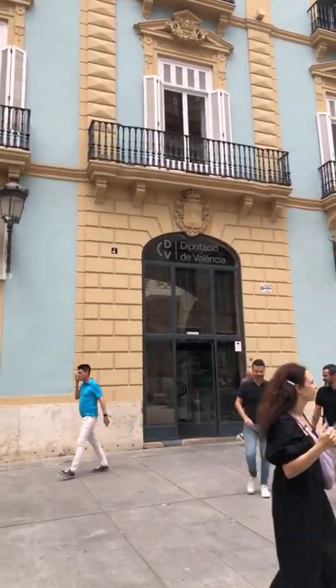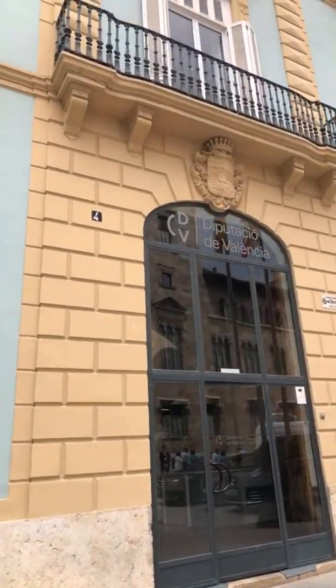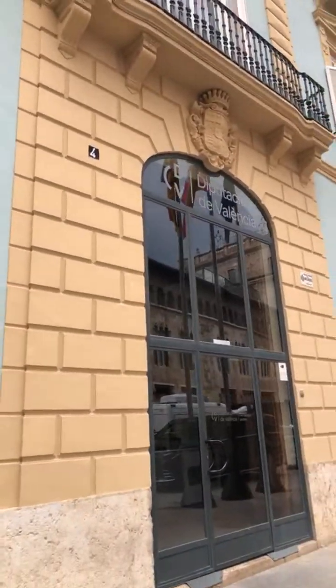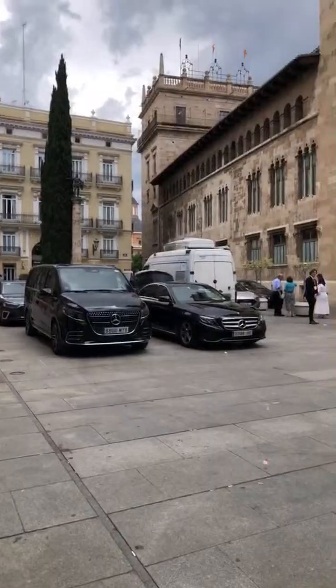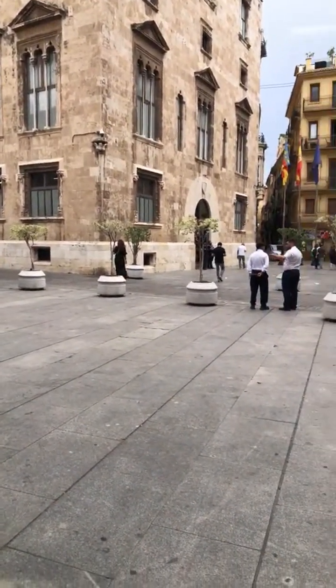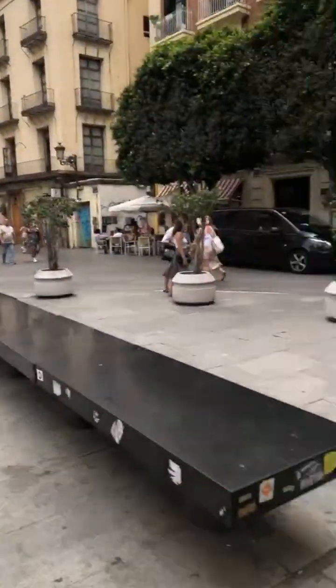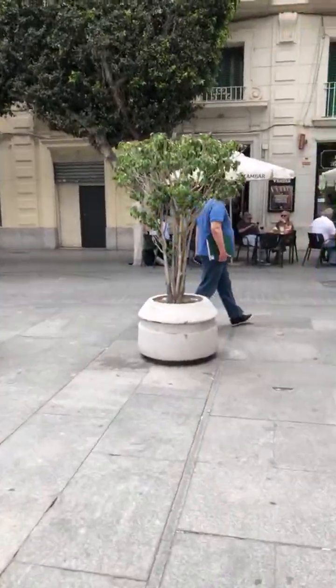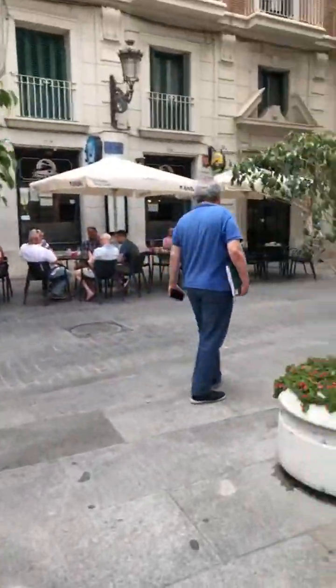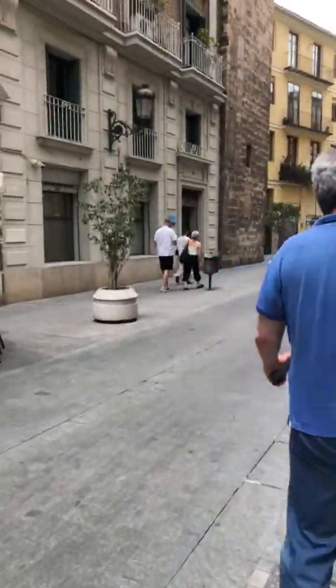Diputación de Valencia. So yeah, some of these parliamentary members will have their offices in here. Lots of cars. So maybe there is some important meeting here today with some governmental officials. Could be national MPs, members of parliament, or could just be local, I'm not sure.